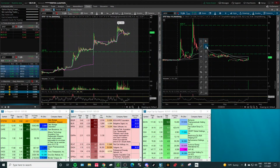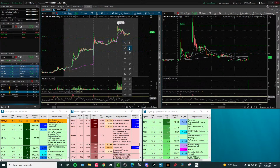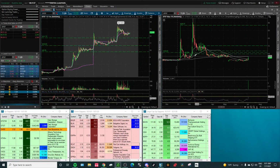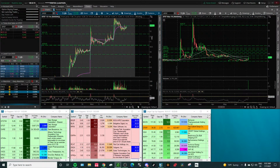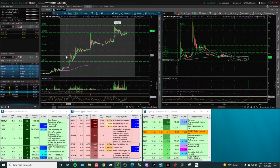Oh, I don't even know why I'm labeling up there. That's not gonna come up there. You know what? I'm gonna make it extend on the left too. I'm gonna save as default because I'm tired of drawing it over like that. We got some support there, and we got some resistance there, and then we also got 13.5. So again, guys, it looks like I have a lot of support and resistance, but from here to here, that's 9%. From here to here, that's 13%. So there's still plenty of room to catch all of these moves.